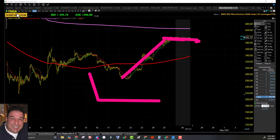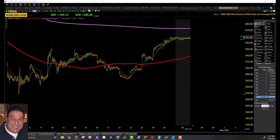So there's FNGA right there. We are in the rubber band candle to the downtrend line. So we'll see where we go. We could get a little more waffling around, and we'll see if we hang out and continue to bang away at overhead supply, or if they give up and start melting off. All right, so there's FNGA.